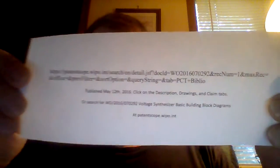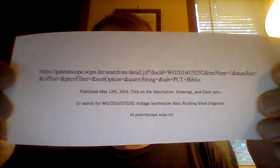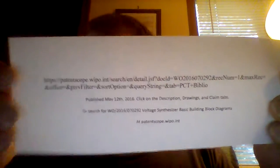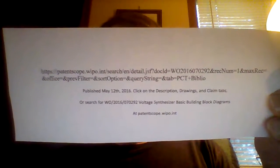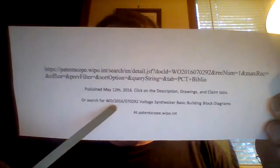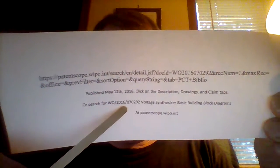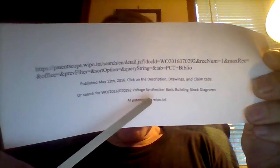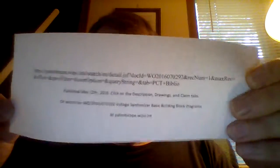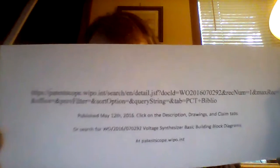Now also at the bottom there it says patentscope.wipo.int. You can just go to that and then right here you can search for this number WO, or you can just type voltage synthesizer basic building block diagrams and you should be able to find it. If you can't find it, then you're going to have to copy all this down here, type it in. I hope you can see it here clearly.